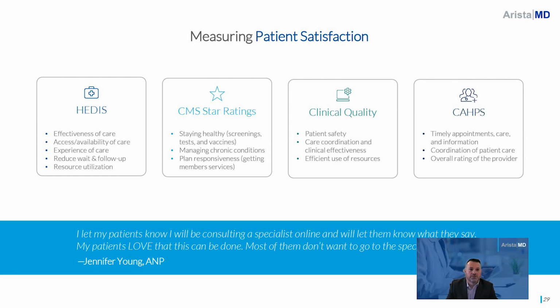Let's take a quick look at some of the quality metrics that eConsults can impact and that you can use to measure patient satisfaction. First, we have HEDIS. eConsults increase the effectiveness by obtaining subspecialty advice. The PCP can't possibly keep up with the changing standards of care across every specialty. Patient satisfaction increases because they can receive care in the PCP setting. This improves the patient's experience. It reduces stress for the patient waiting for a diagnosis.